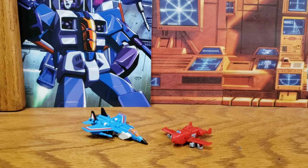This is Doctor Wu's DW-E12 Blue Thunder and DW-E13 Sky Glider, also known as Thundercracker and Powerglide. And once again, I'm really satisfied with these two little figures. They're very cool pocket bots. So let's get on into it and take a closer look at them.